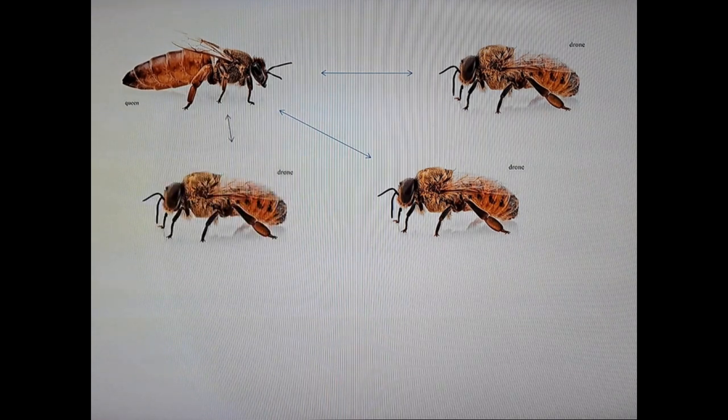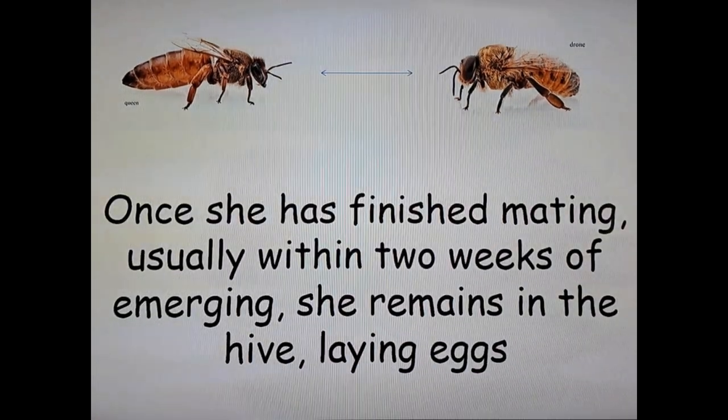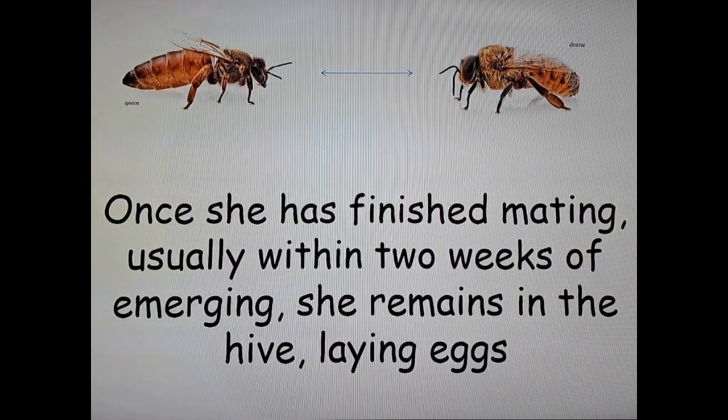She'll mate with as many drones as possible, because once she's done mating, she will never do it again. She will store that sperm inside of her abdomen and lay for the rest of her life, typically around 1,500 eggs a day. Once she's finished her mating, usually within 2 weeks of emerging, she remains in the hive laying eggs. The only time she'll ever leave that hive now is to abscond or swarm.